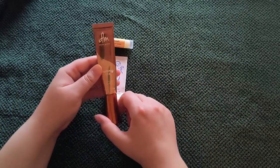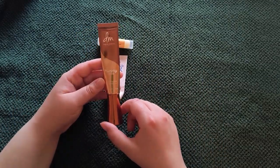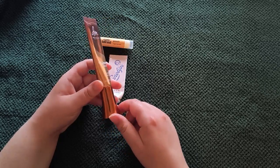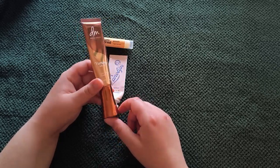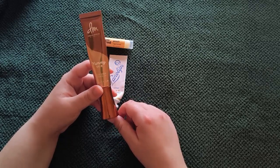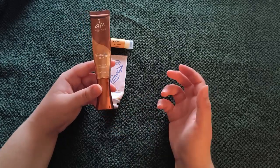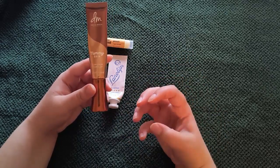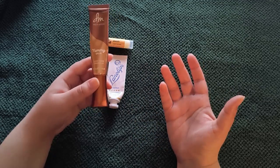And finally, I have the Danessa Myricks Yummy Skin Glow Serum. I like this. I think Hannah Louise Poston has talked about this, it's really wet looking. Like it is yummy. That's a good name for it. It's yummy. It's luscious. Your skin looks great with this. It's a little bit too much for me.